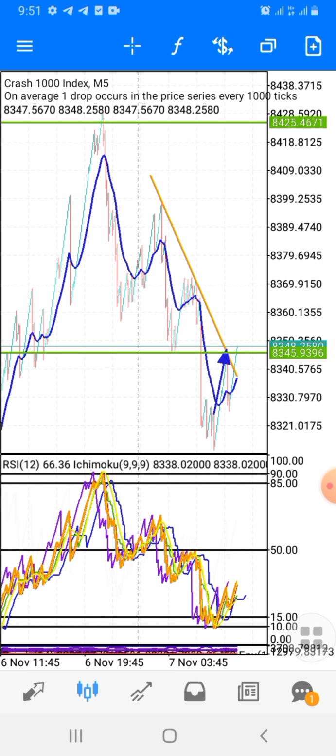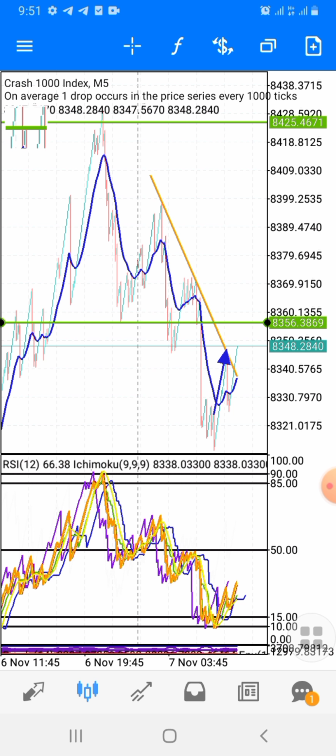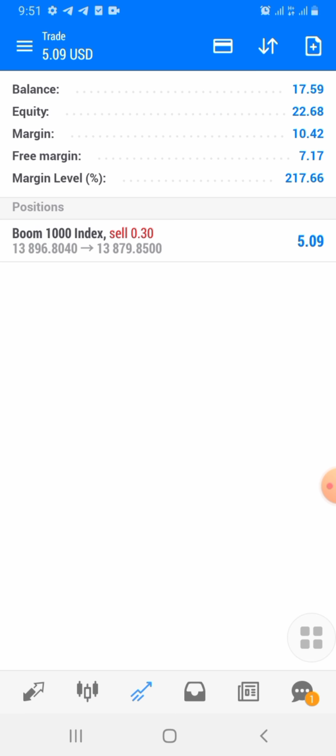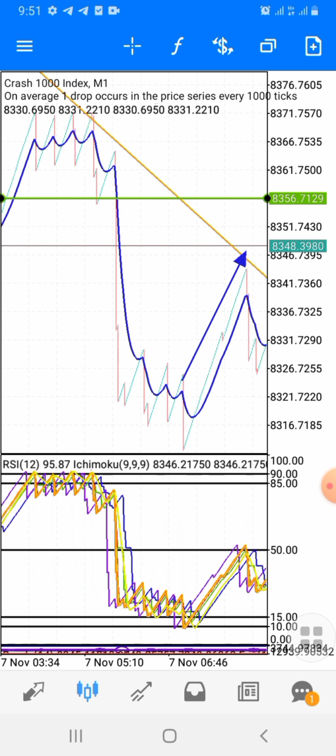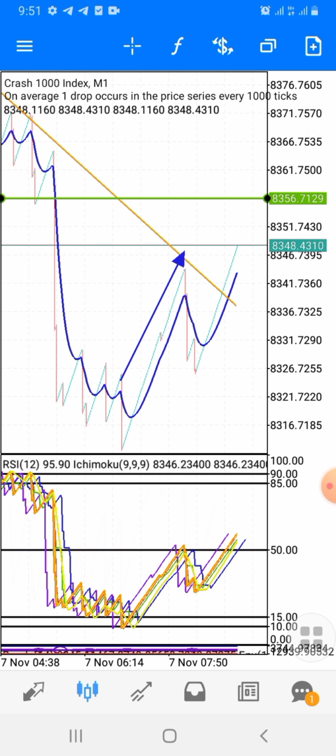Even though it's not actually much right to take it right now, but I can take entry and take my TP somewhere around here, right about there. It will make sense, right? Let me take this entry. Let me take entry from that point, and there should be my TP. All right, let us see what happens, guys.